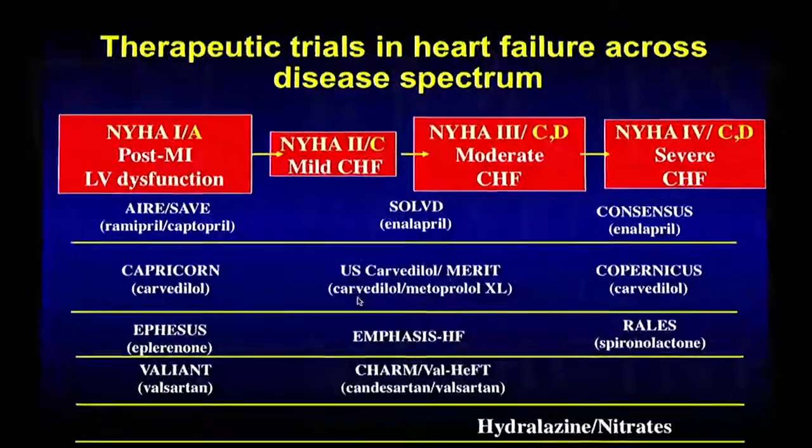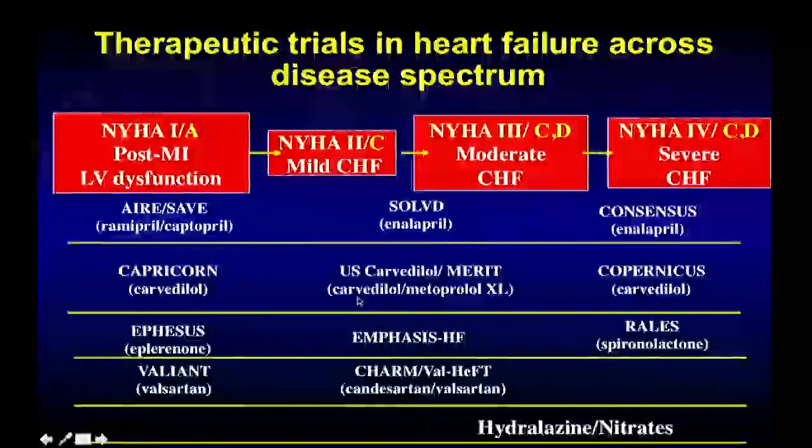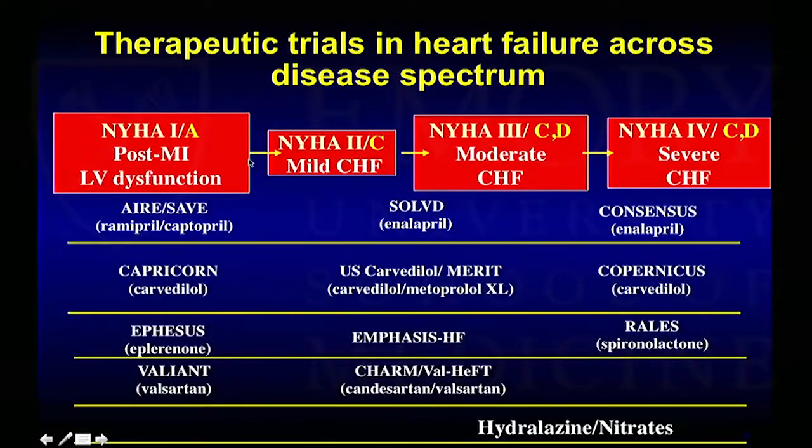So, take-home message is that only beta blockers which have been shown to improve survival in heart failure should be used. At the dose, try to make every effort to really use it at the dose that has been clinically tested in prospective randomized studies. So if I were to look across heart failure progression, anywhere from New York Heart Association 1, stage A, risk factors for heart failure, all the way to class 4, stage C to D heart failure, as a matter of fact, beta blockers and ACE inhibitors have been proven to be effective.